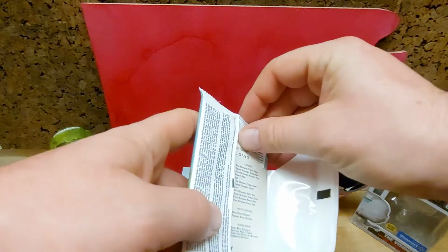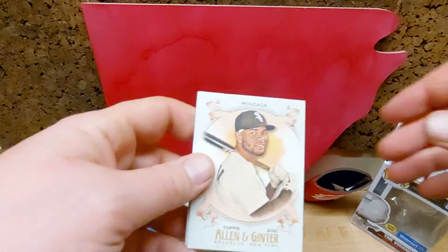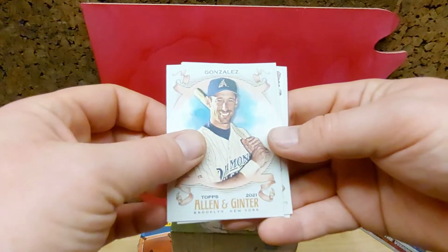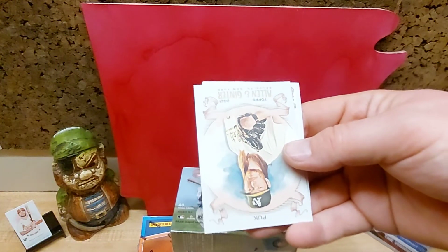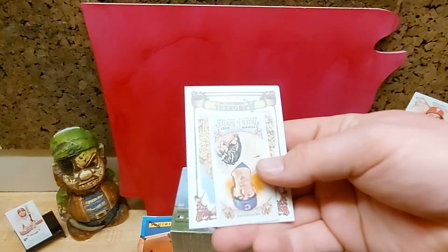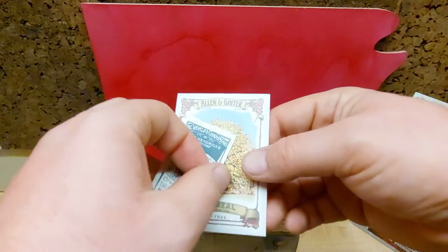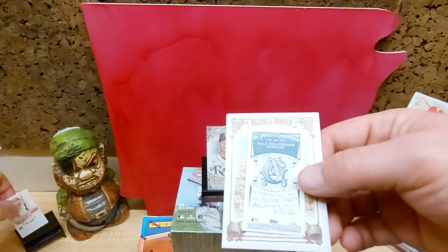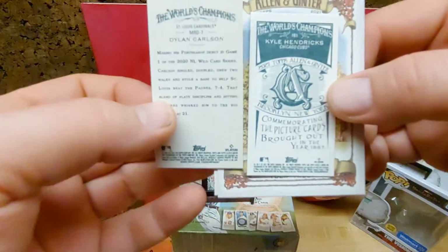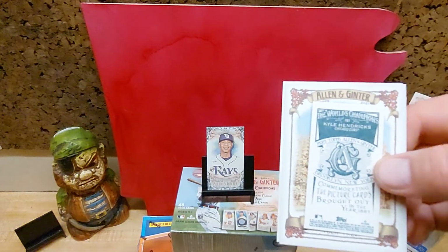All right. Yohan Moncada. Luis Gonzalez, AJ Puck. A mini coming up. Who do we have here? Kyle Hendricks, excuse me. And that's an Allen Ginter back. That's pretty cool looking. First time we've seen those. Again, if you're familiar with the products, you're familiar with how they look. That is one of the variations you can get.